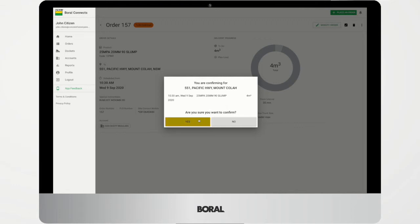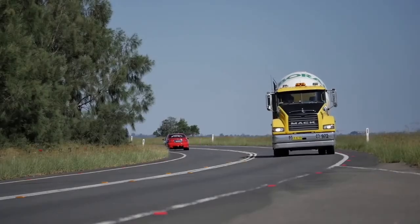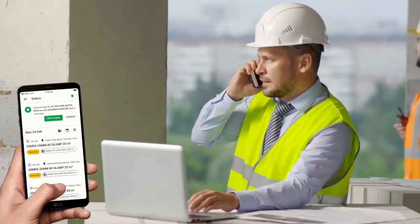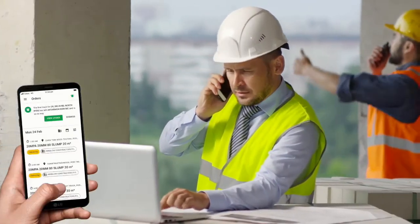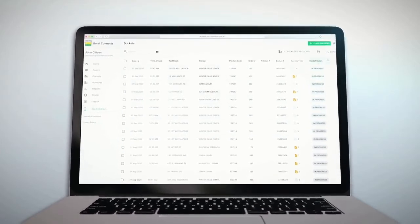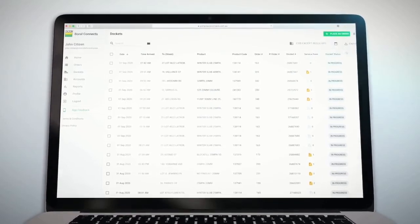You can also see when your concrete delivery will arrive on site, which trucks are in transit, when trucks are scheduled for delivery, and be notified when your first truck is leaving the plant. Electronic dockets can be accessed as soon as your truck arrives on site. All of your docket history can be found via our Dockets dashboard, giving you the option to download in bulk or individually as a PDF or CSV file.